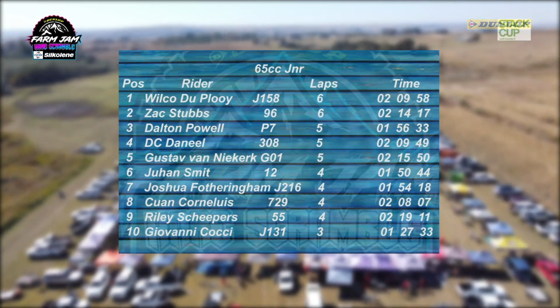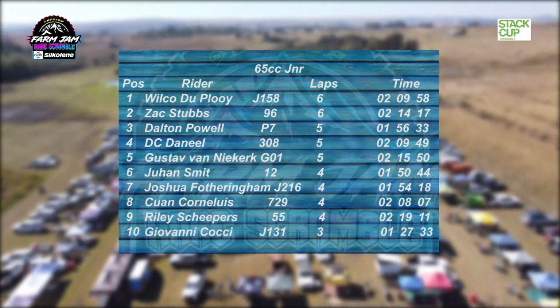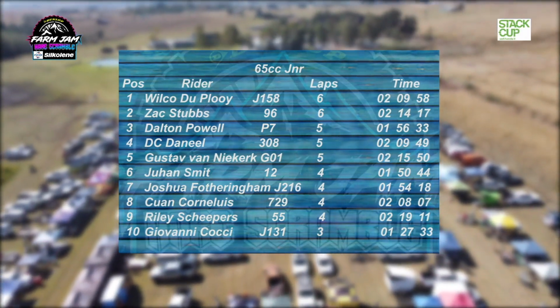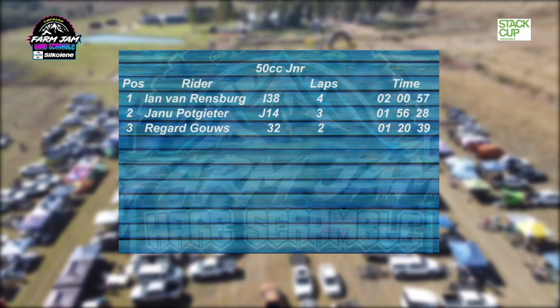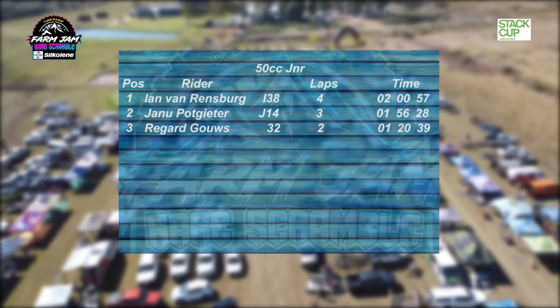Confirmation of those 2 categories before we move forward into the pros. Wilco Deploy taking the win in the Junior 65s ahead of Zack Attack Stubbs, Powell, Daniel and Van Kirk. And on the 50s, Ian van Rensburg for SVR Racing gets his first Farm Jam win ahead of Potgieter.